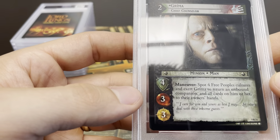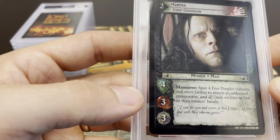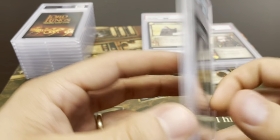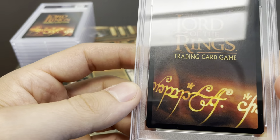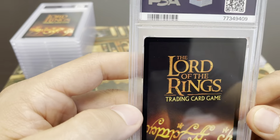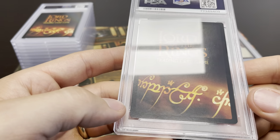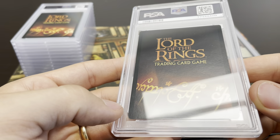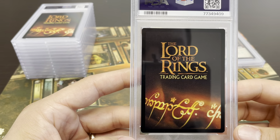Like this card is super clean. Yeah, I don't really know, honestly. Like, this is the type of card that I think deserves a 10. It's super clean corners. Like, there's no scratches. This went straight from a pack to a sleeve. Sat in a box for a while.